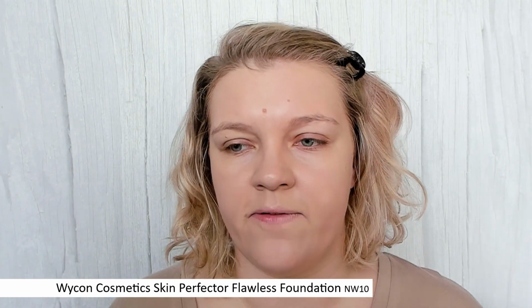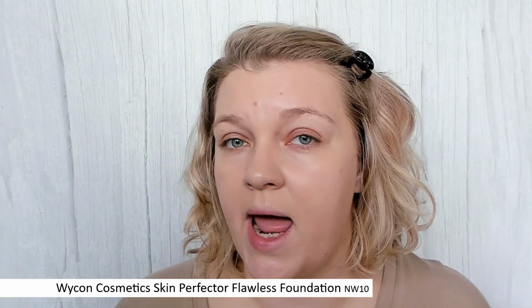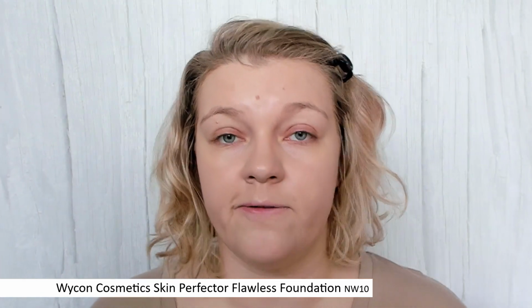And it's not the kind of foundation I would wear for a super fancy full-on glam. But it looks so nice and it wears so well. It just doesn't look like your makeup is fading off through the day because it doesn't even look like you're wearing any. So really, this is such a good foundation. I would definitely recommend it.